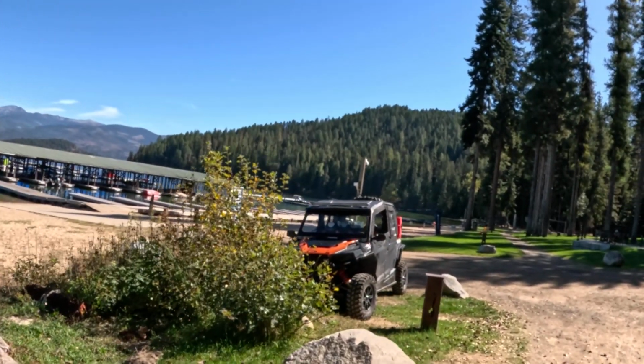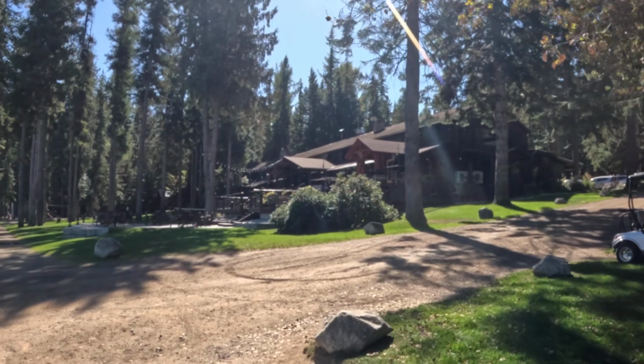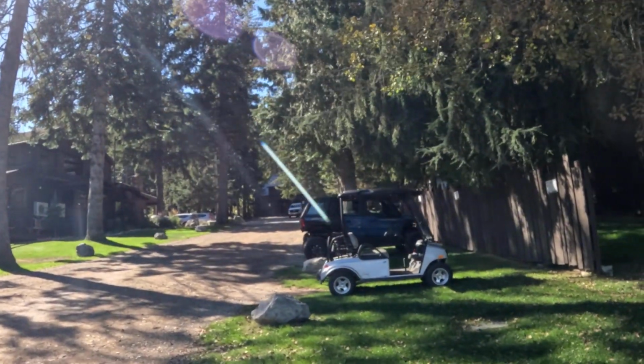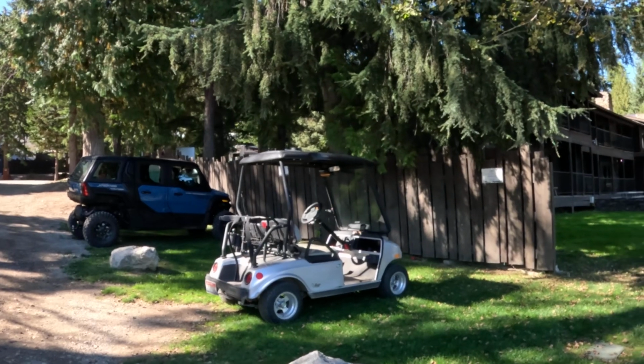And this brings us to the resort main building. You can see here, this is where we drove in this morning. There weren't any side-by-sides there at that time, but see there, got a couple here now.